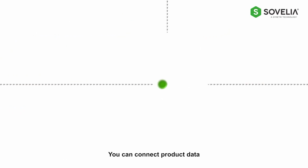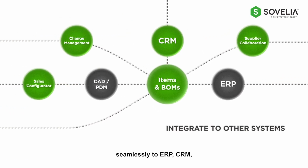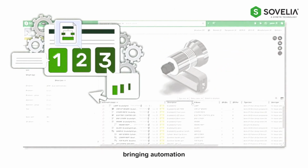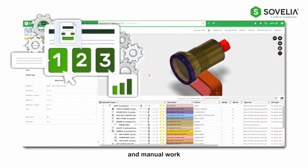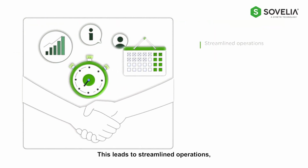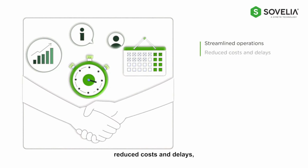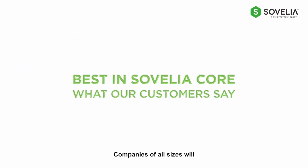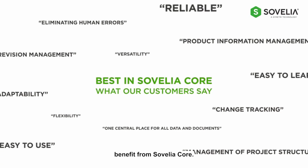You can connect product data seamlessly to ERP, CRM, and other business-critical systems, bringing automation and decreasing repetitive and manual work into your daily operations. This leads to streamlined operations, reduced costs and delays, improved data quality, faster time to market, business scalability. Companies of all sizes will benefit from Sovelia Core.